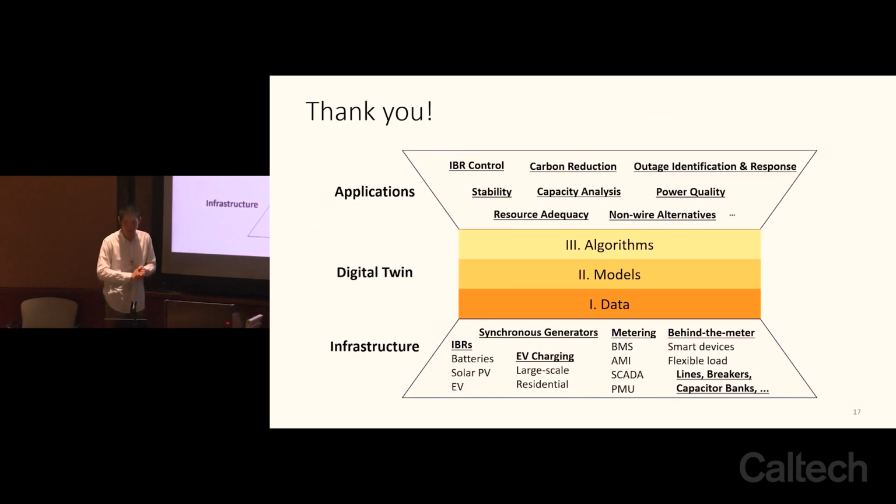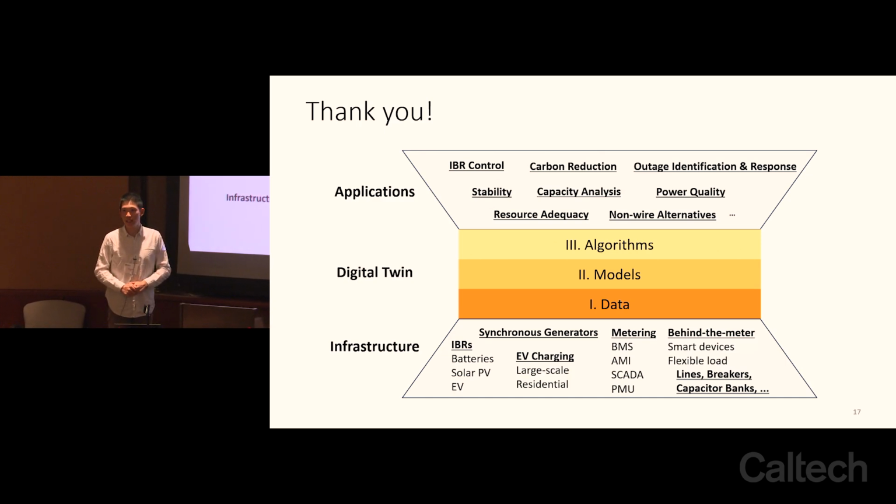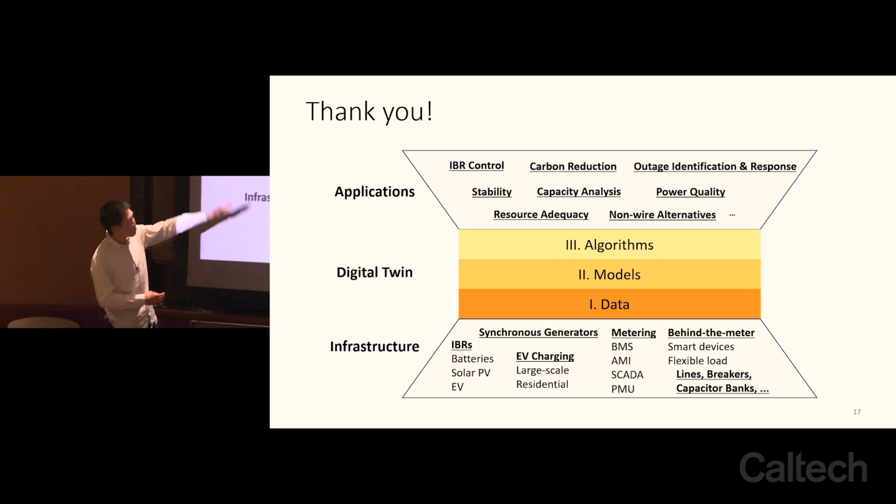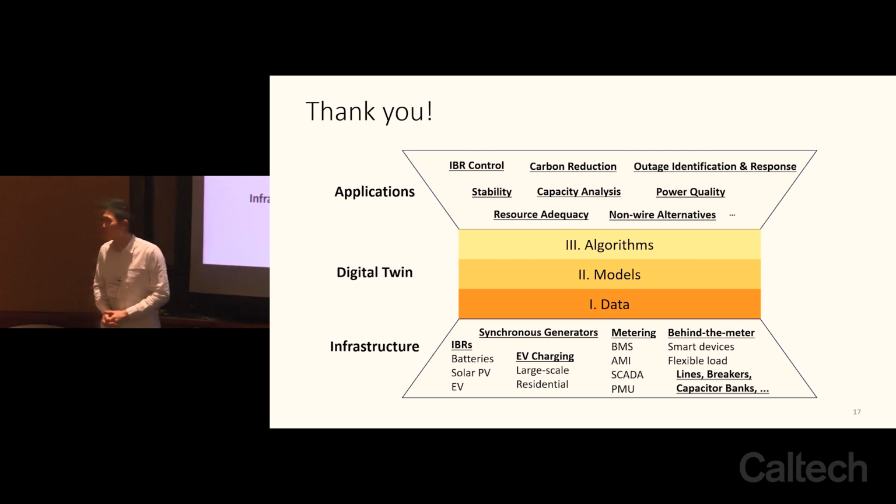Okay, so hopefully today I've introduced to you not just the work we've done, but a new way of thinking about measuring and sensing to support the next generation grid applications. So thank you, and now I'll welcome some questions.